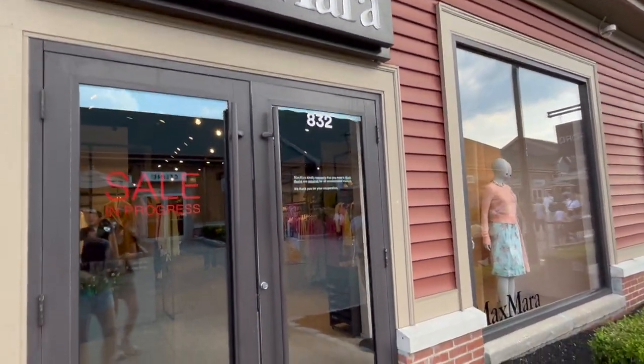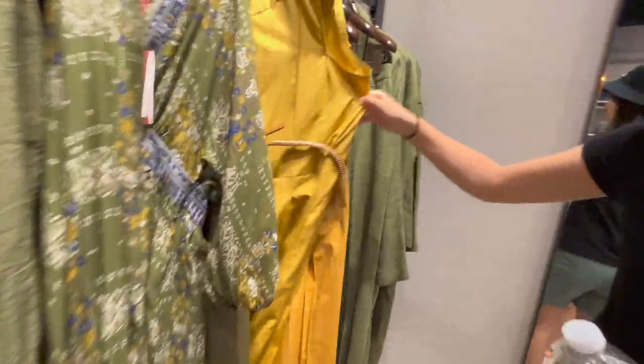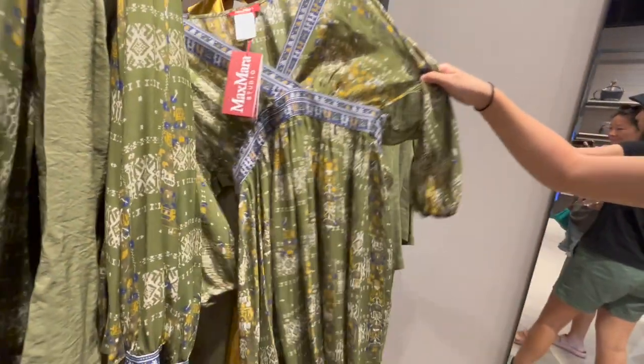Next was Max Mara, which is one of my favorite stores, and they had a few beautiful dresses, but not enough that jumped out at me that made me want to try it on. You know what I mean, right? Like, it's got to be really good for me to want to try it on.